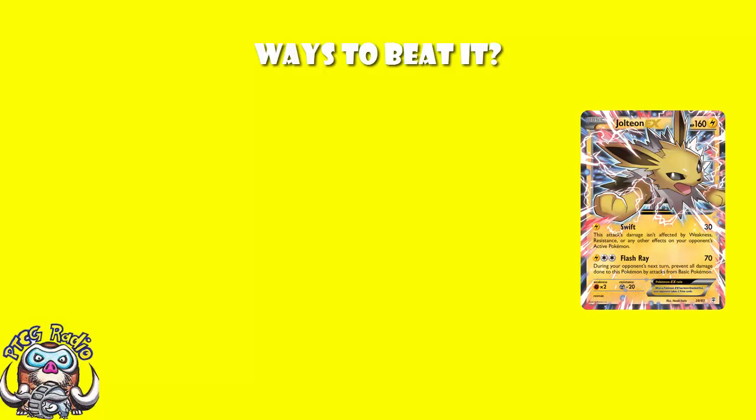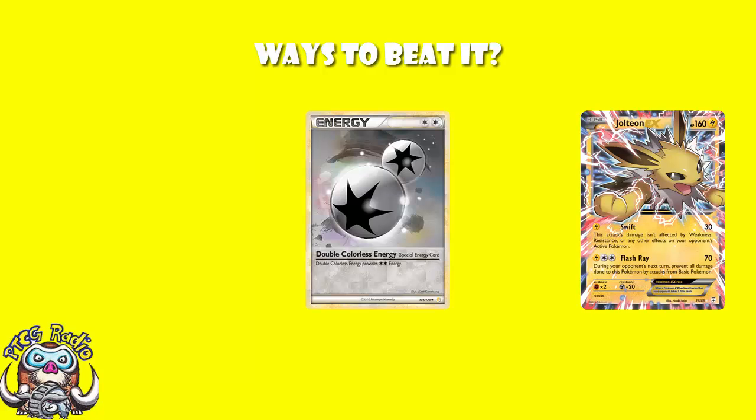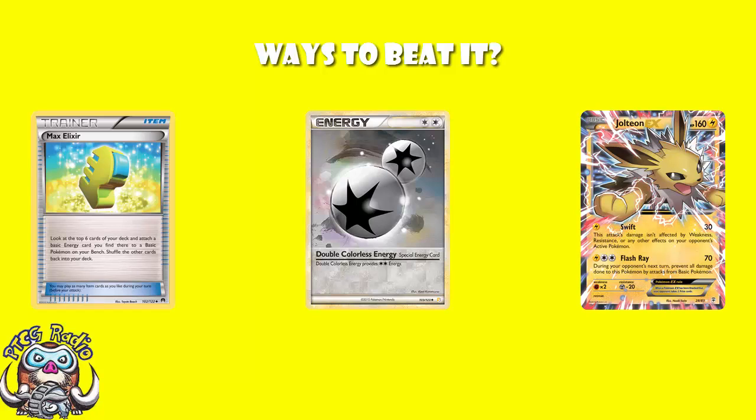First of all, this attack takes free energy. And yes, you can use a Double Colorless Energy to get it going more quickly. And yes, you can use a Max Elixir, as long as Jolteon's on the bench, to try and grab an extra energy to attach to Jolteon. But decks like Night March are so fast, ladies and gentlemen, that they may well be able to just outspeed Jolteon and kill you before you even get going.